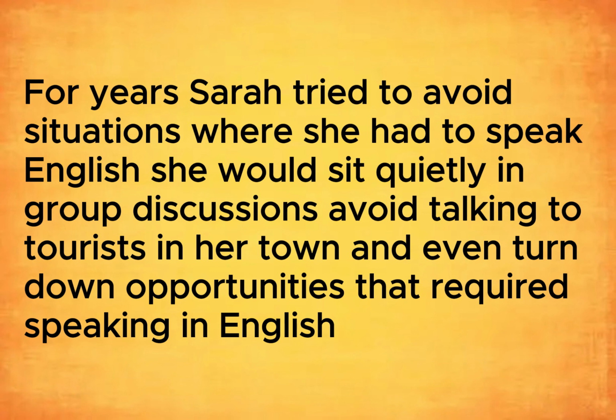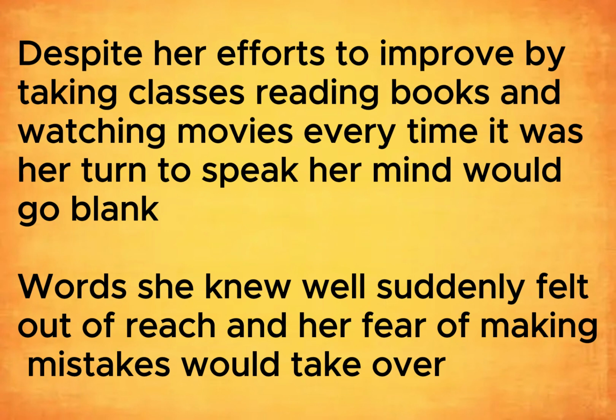For years, Sarah tried to avoid situations where she had to speak English. She would sit quietly in group discussions, avoid talking to tourists in her town, and even turn down opportunities that required speaking in English. Despite her efforts to improve by taking classes, reading books, and watching movies, every time it was her turn to speak, her mind would go blank. Words she knew well suddenly felt out of reach, and her fear of making mistakes would take over.